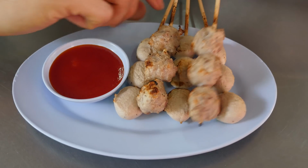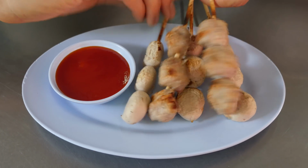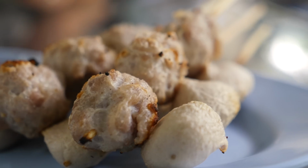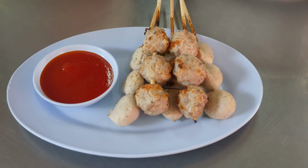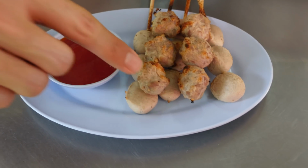There are two different types. This one on the bottom here looks a little bit smoother, and then this one looks more like a minced meat meatball. And you could either order it with the sauce on the side, or you could order it with sauce all over it, but I decided to get the sauce on the side. Let's do a quick little bounce test.